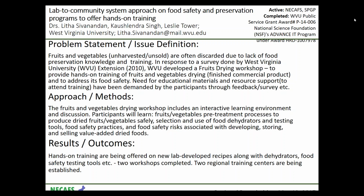So the active project is the NECAFS project right now, and some completed projects, the research we have done previously, is noted there, which is WVU's public service grant and also NSF advanced grant. Thank you all for providing the funding. Without that, it was not possible.